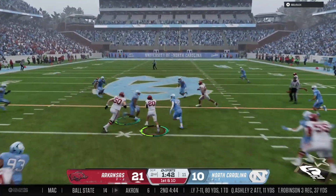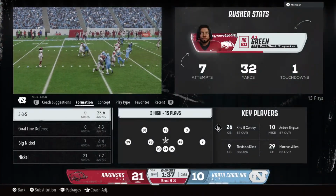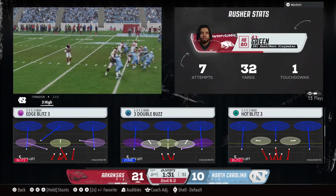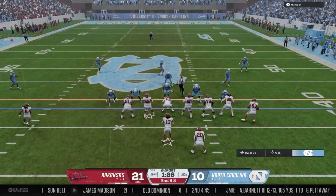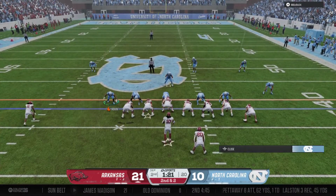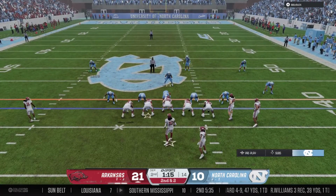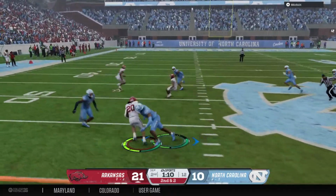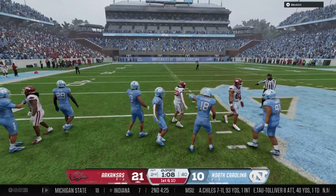Out of the gun to give to the back. Good job running tough and behind his pads as he gets up to the 38-yard line. Love to see this on offense. Early in drives, getting that kind of yardage keeps you ahead of the chains. And the Razorbacks with myriad options after that big pickup on first down. Defense backing up, trying to keep everything in front. And he's to the 48-yard line. That'll be good enough for a first down.